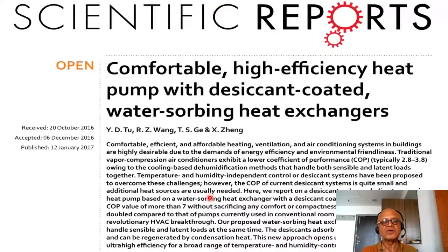We're getting close. One more. A comfortable high efficiency heat pump with desiccant coated water sorbing heat exchanger. So now it's not about water harvesting, but heat exchanger, which is relevant to the dual use we are interested in. Comfortable, efficient, and affordable heating, ventilation, and air conditioning systems in buildings are highly desirable due to the demands of energy efficiency and environmental friendliness.